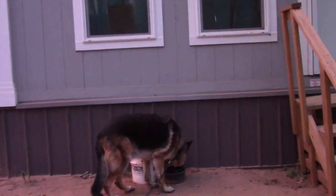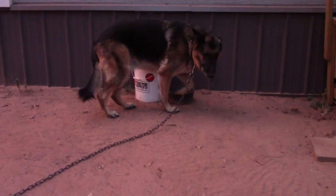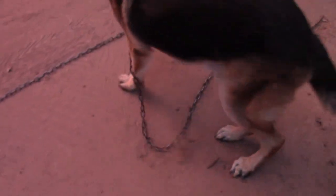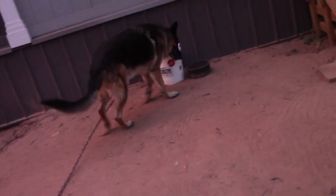The last animal we have on the homestead, or not the last animal, we have other animals. And this is our livestock guardian dog. Well, not the typical livestock guardian dog. Hey, Thunder. It's Thunder. He is our guard dog. He alerts us to predators on the property and stuff like that. So he keeps us very aware of what's going on. He barks. He growls. He's very protective of the pigs and the chickens.